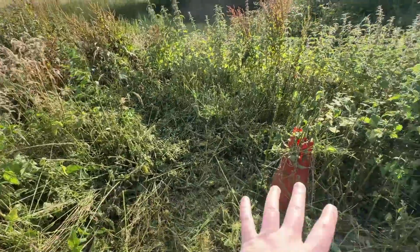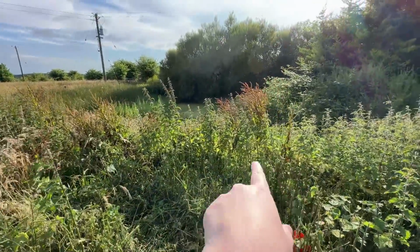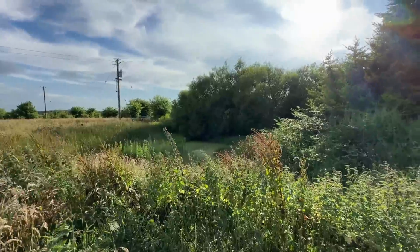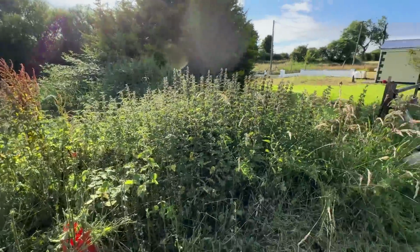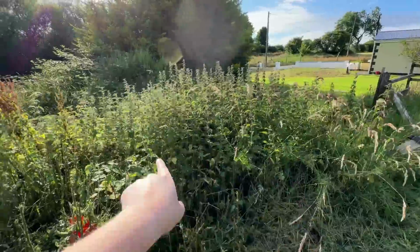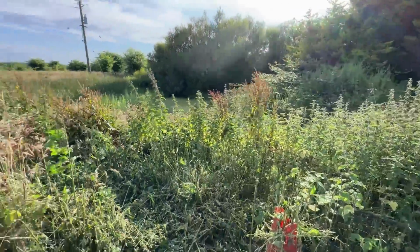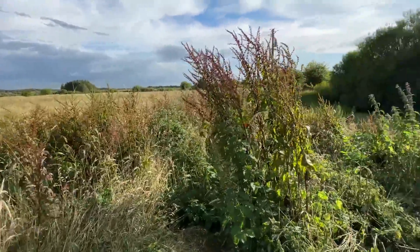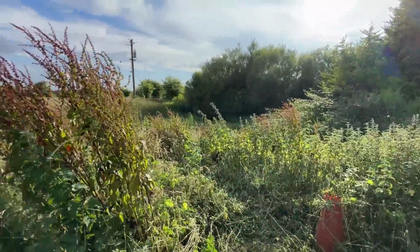So yeah, I just didn't want to go too far. So we got the tops cleared anyway. Couldn't reach these nettles to top them, but we can at least see the pond again. And ideally tomorrow when we come back down, we'll attack these nettles here. I should really collect the leaves and make nettle soup, but there you go. So we got that done.